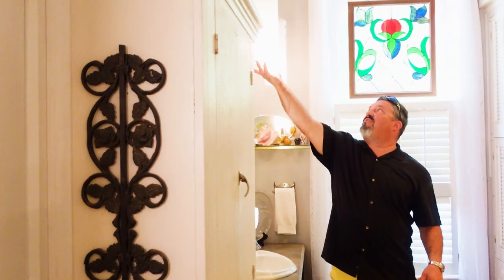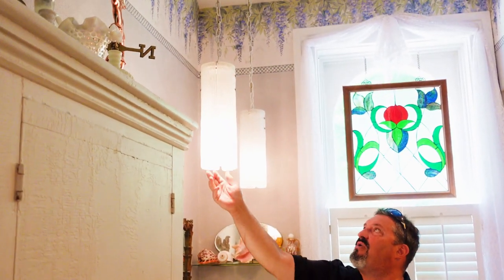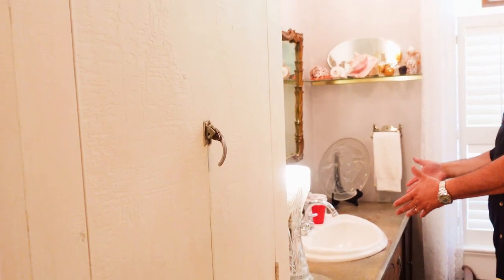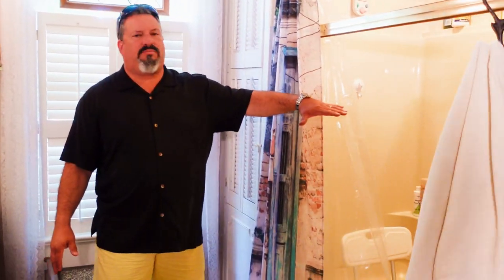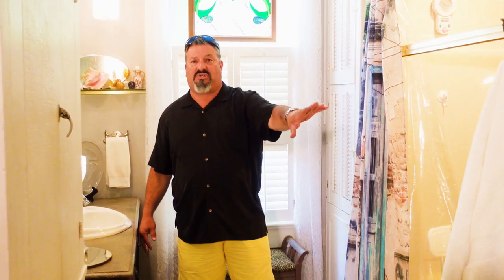I'm not sure what these were, but these are some sort of a blown glass situation, globes on these lights. We've got a buffet that's been turned into a sink. It's almost like Pinterest and Etsy before they were cool. We've got a fiberglass walk-in tub surround. Perfect opportunity to just rip that out and tile all this in with some beautiful tile or marble. We've also got a clawfoot tub for taking baths and, of course, water closet. Plenty of storage.